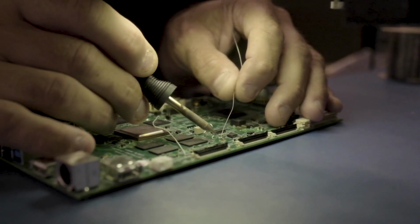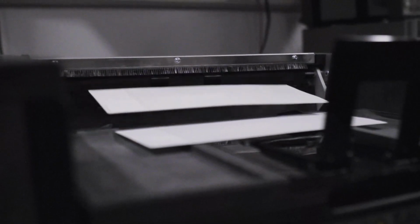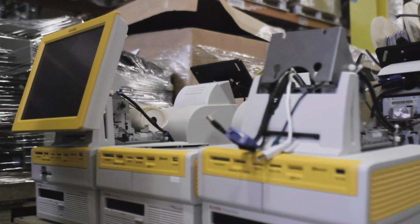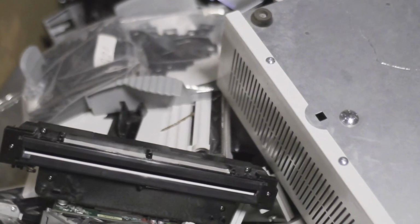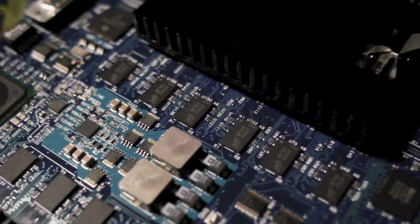We now have a couple of different environmental labels that we pursue. It helps us communicate to customers the type of initiatives we're taking to minimize impacts on the environment. EPEAT is another program that is recognized in the industry for both computers, printers, scanners as well.